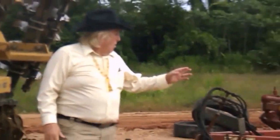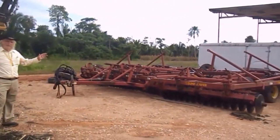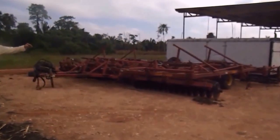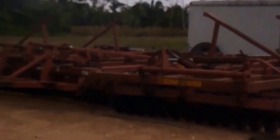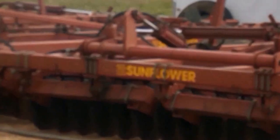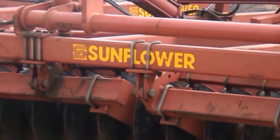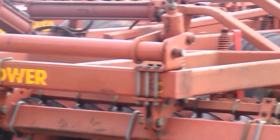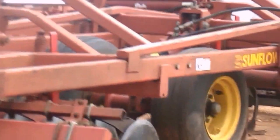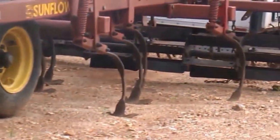Over here, we have a Sunflower field finisher. It's got 4 operations. It's got a disc in front and some shanks in back with blades, and then it's got a roller, and then it's got a harrow behind it. And it's what you use just before you plant. It makes a beautiful seed bed for the corn to come up in. Seed bed is extremely important.